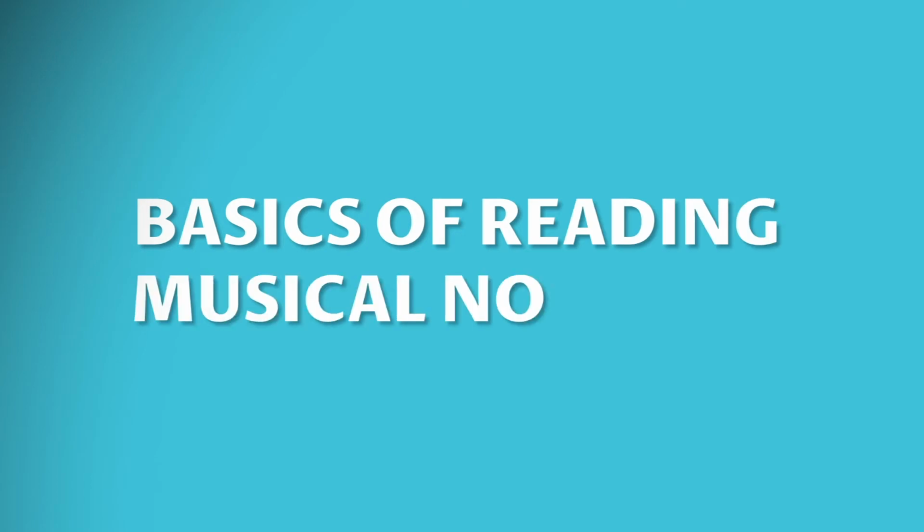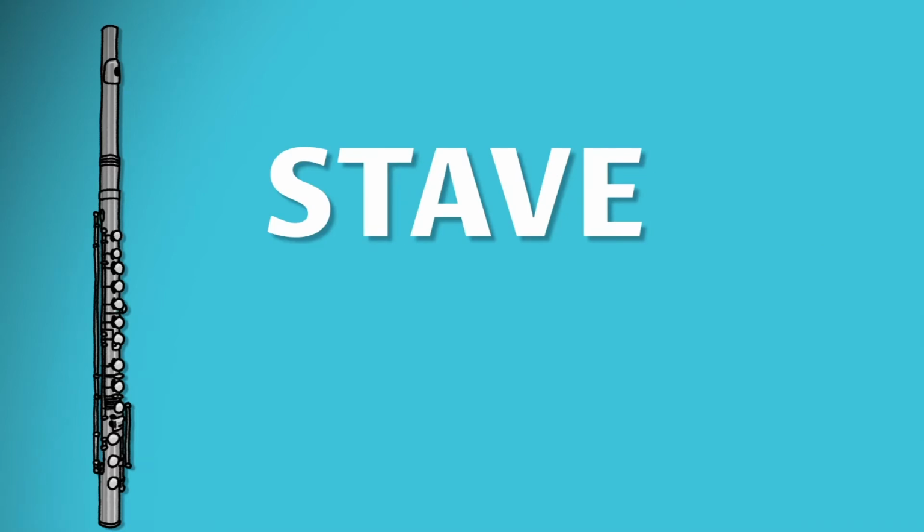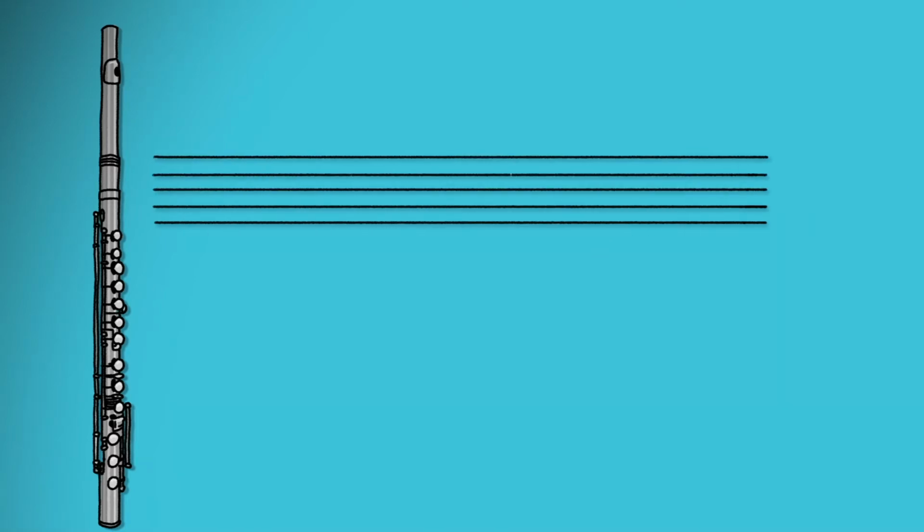Basics of reading musical notation. For flute, staff notation is structured around something called the stave. This consists of 5 lines and is marked with a treble clef at the start of the stave. Middle C lies at the very bottom of the stave on its own little imaginary line.